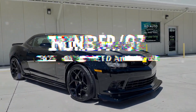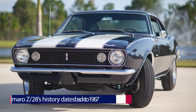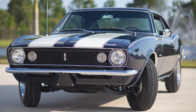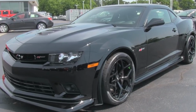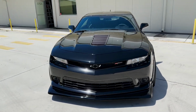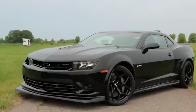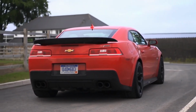Number 7. 2014 Chevrolet Camaro Z28. The Camaro Z28's history dates back to 1967, when it debuted as a high-performance model. However, the 2014 Camaro Z28 was the most track-capable model in its history. The upgraded features in the 2014 Z28 include a slimmer grille on a larger lower fascia and new fog lights along with taillights that took styling cues from the original first-generation Camaro.